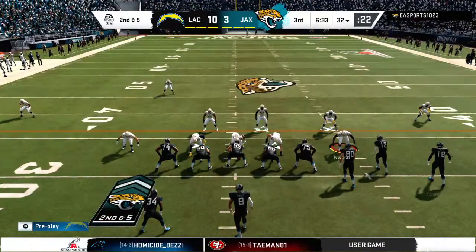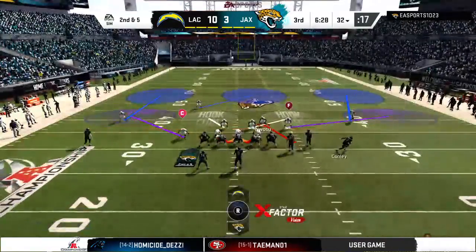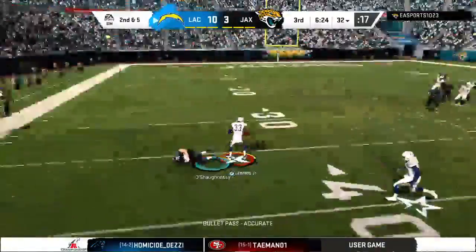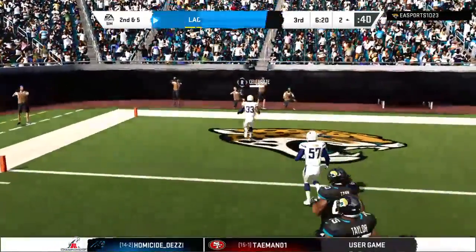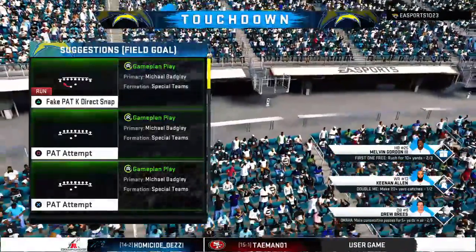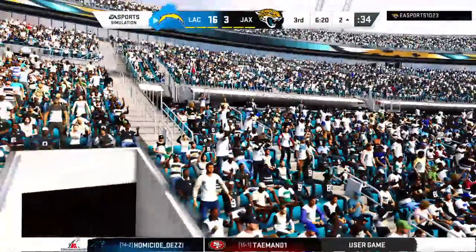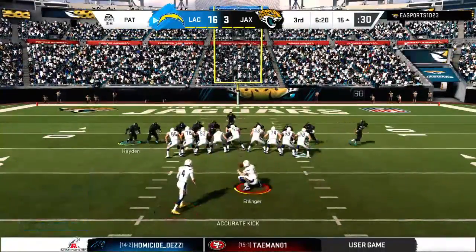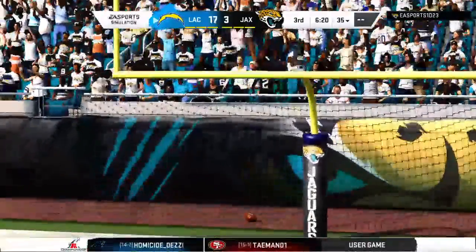2nd and 5 after the 5-yard completion on first down. 2nd and 5. But when this ball's tipped and intercepted, Derwin James with a pick. And he brings this one back. It's a pick 6 and a Charger TD. Badgley on for the extra point. It's up and good, and that makes it 17-3.